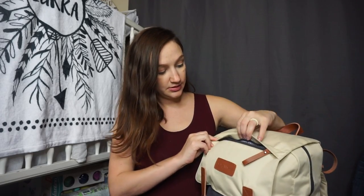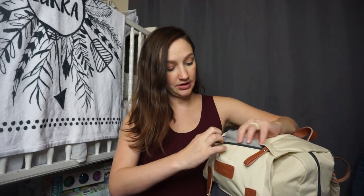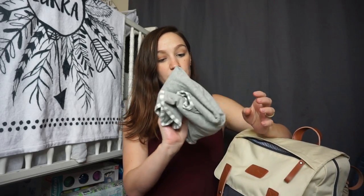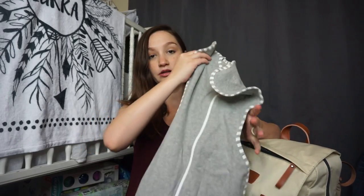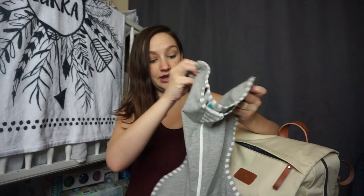So I'm going to start with the front pockets. It has one up here. And I just have my swaddle up here, and a little sleep sack thing.